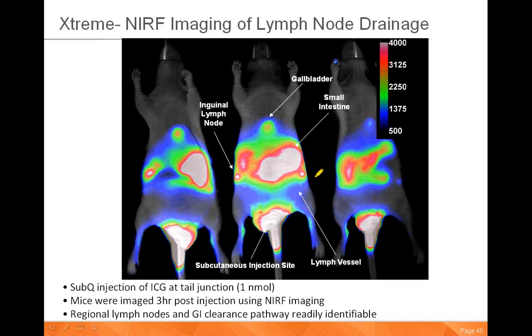So it's actually highlighting the pathway that this ICG can take through the body, where it's being cleared through the GI, but it's also able to find and see the local regional lymph nodes. And in fact here, with our nice high-resolution system and that bottom-up imaging geometry, you can see the fine structure of regional lymph vessels as well as the lymph nodes.